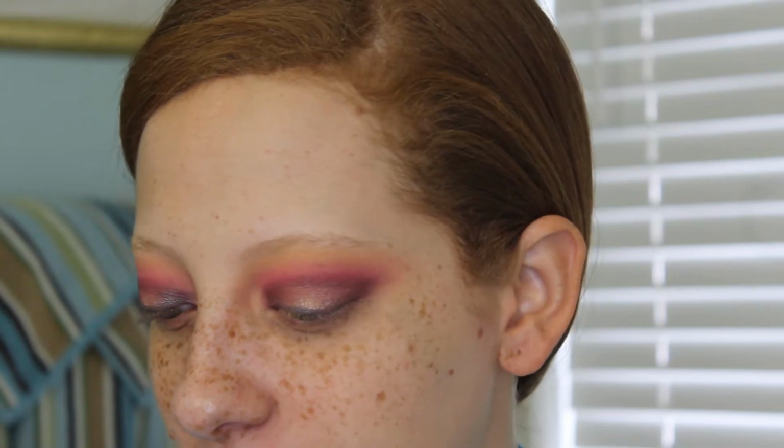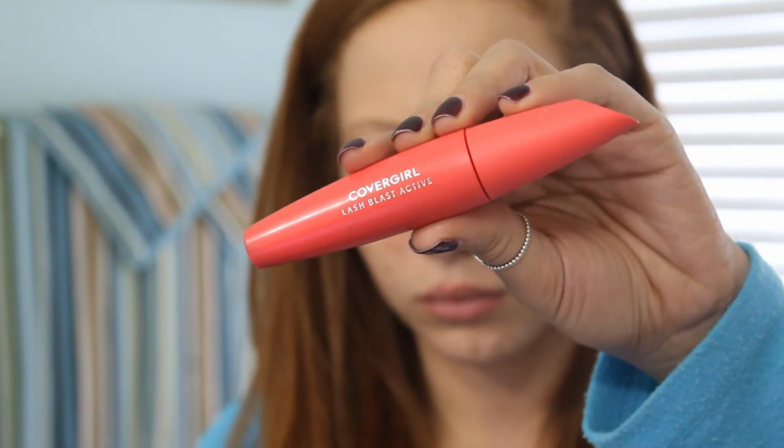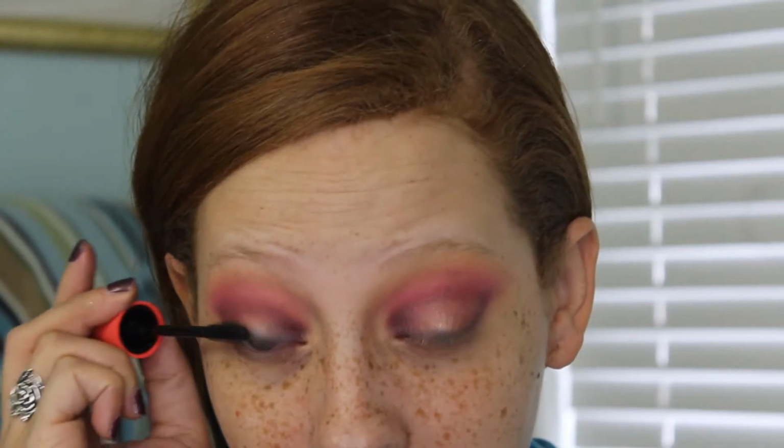I think I am done for now with my eyeshadow. So I'm gonna go ahead and move on to mascara. So today I will be using the Covergirl Lash Blast Active.